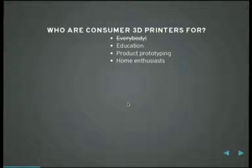So what's left if we take out the everybody? We have three general areas where these devices are working really well. One is education, one is sort of product prototyping in a commercial environment, and another one would be the home enthusiast.